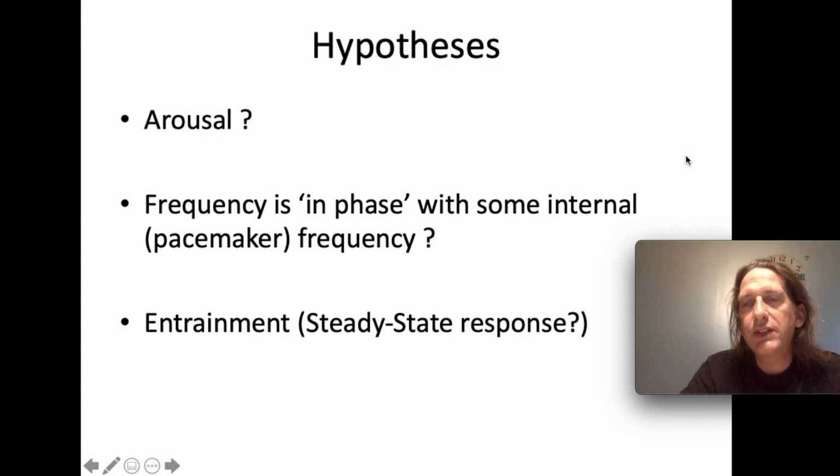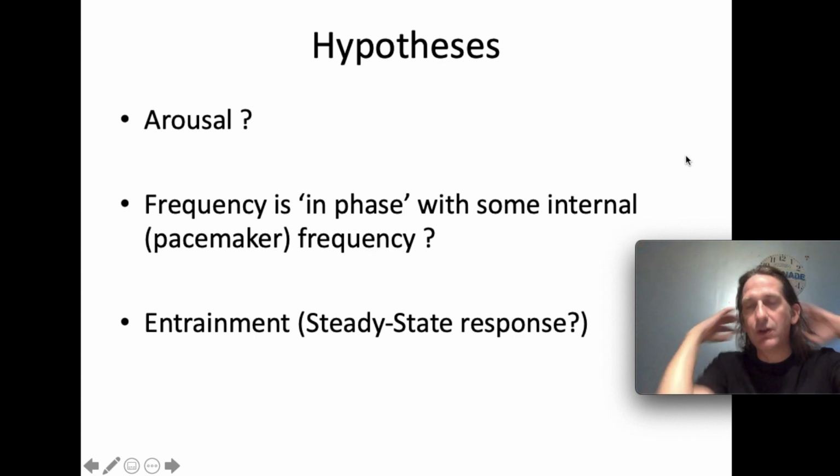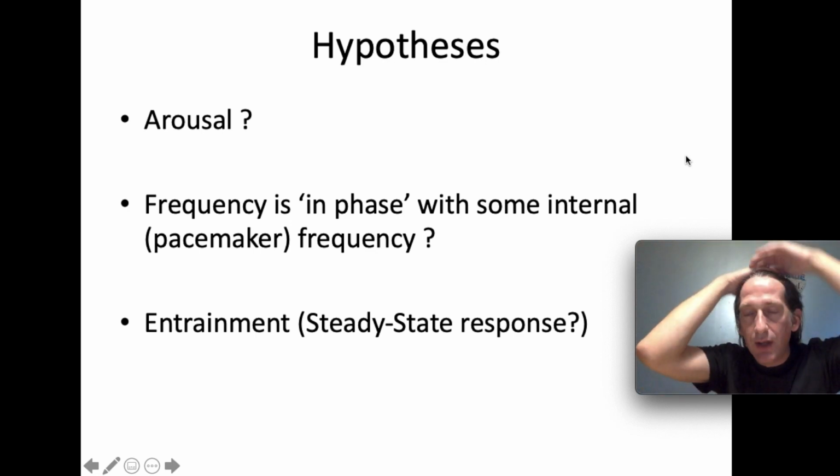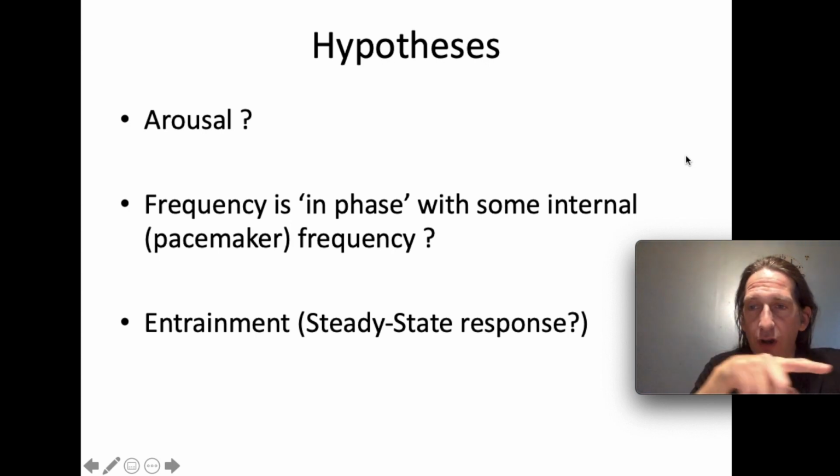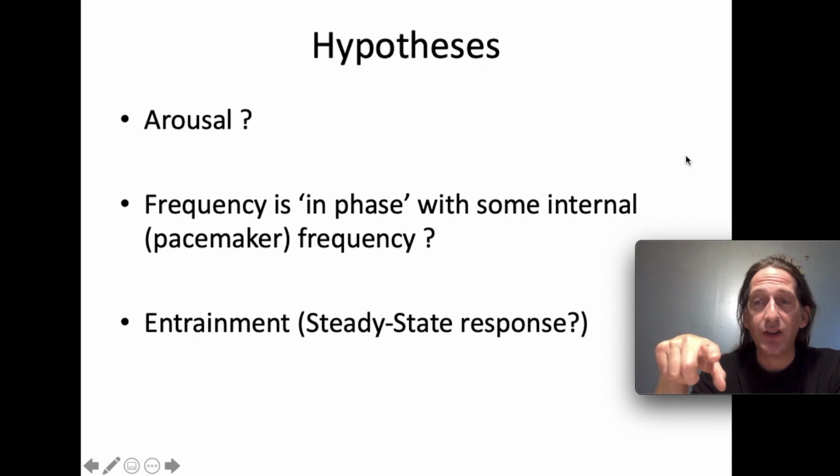Another idea is that these clicks cause entrainment. Now, we do know that if we subject people to repetitive stimulation, so for example, if I get you to look at a flashing light at some particular frequency, and I have you strapped into an EEG cap, I will find that the frequencies in the brain which are around the same frequency as the light that I'm flashing will increase in amplitude.